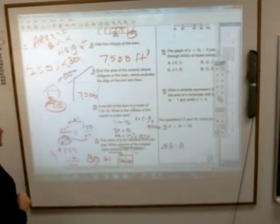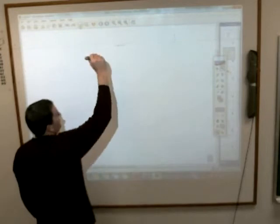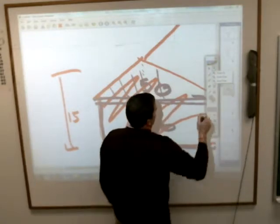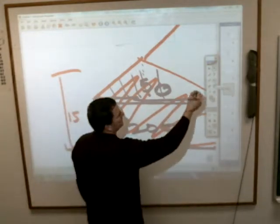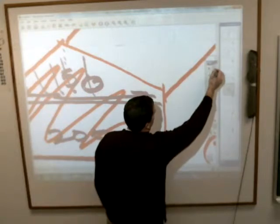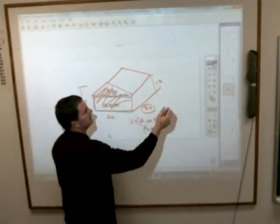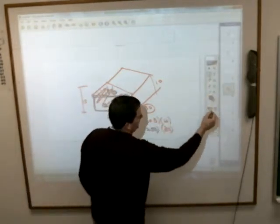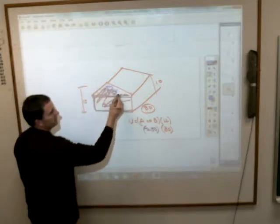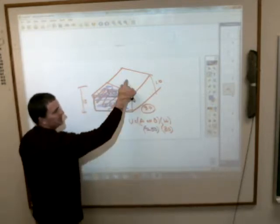Find the area of the exterior lateral surface of the barn, which excludes the area of the roof and the floor. So back to my barn. Let's do that. Back to this thing here. So if I got this shape and I want to find the lateral surface area, basically the lateral surface area is no more than this shape, which I already found the area of, which is good. There's two of those. There's a front and a back of those. And then there's just this rectangle and its rectangle on the other side.